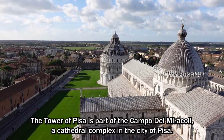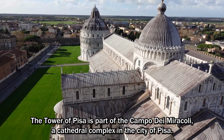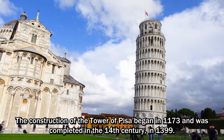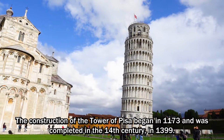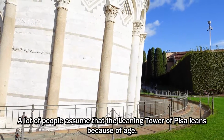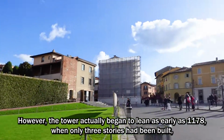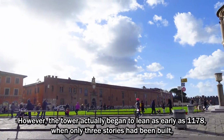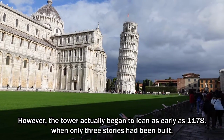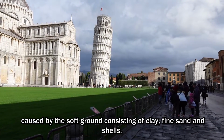The Tower of Pisa is part of the Campo dei Miracoli, a cathedral complex in the city of Pisa. The construction of the Tower of Pisa began in 1173 and was completed in the 14th century, in 1399. A lot of people assume that the Leaning Tower of Pisa leans because of age. However, the tower actually began to lean as early as 1178, when only 3 stories had been built, caused by the soft ground consisting of clay, fine sand, and shells.